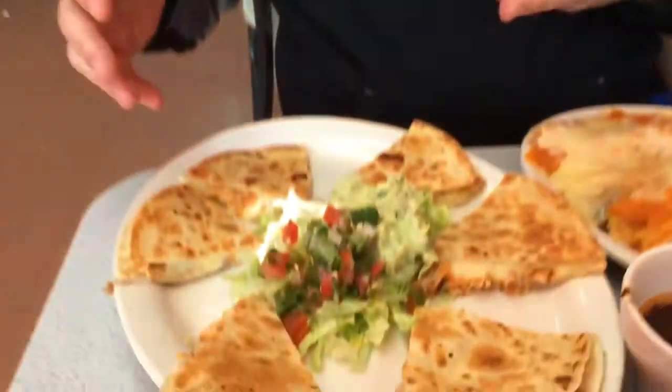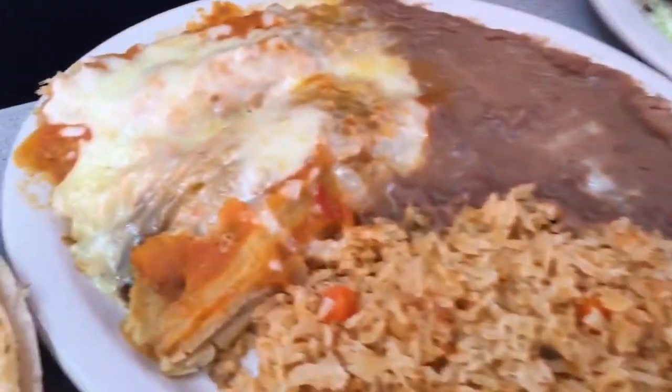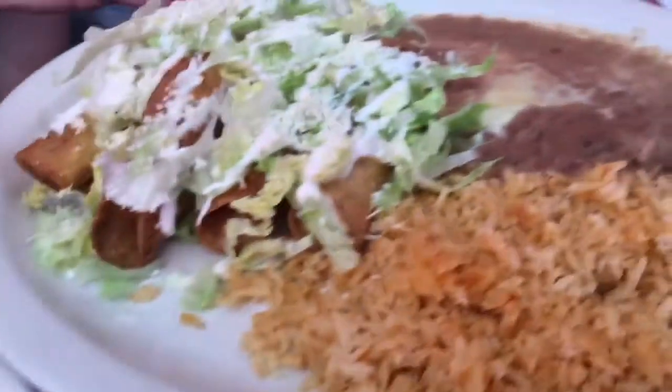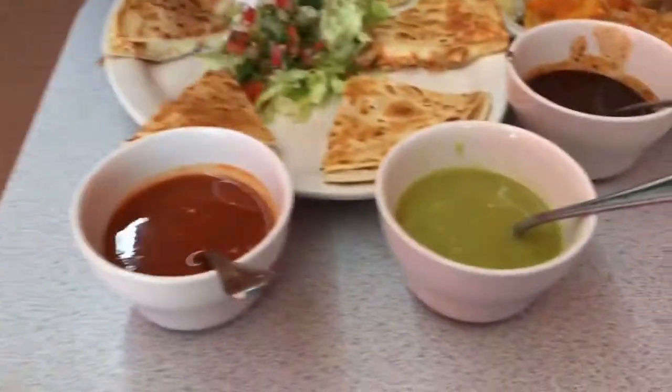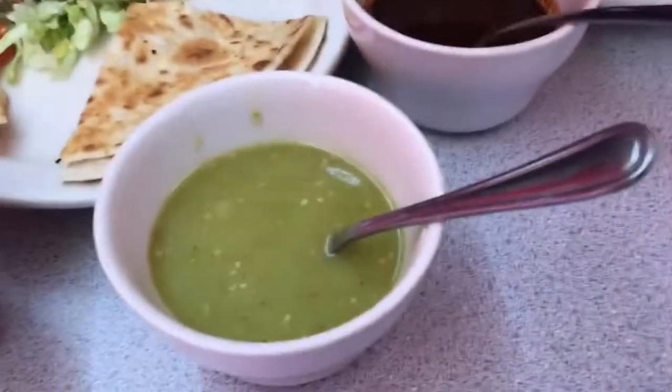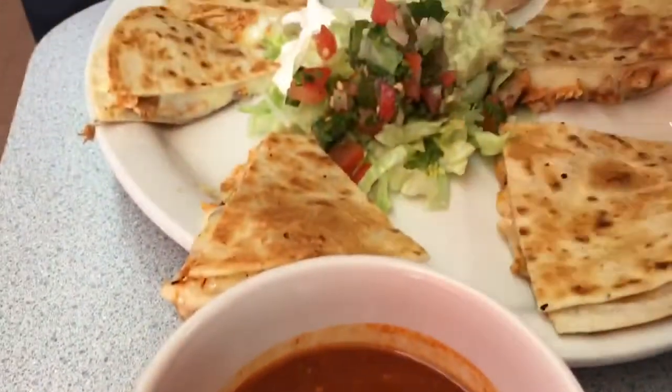All right, food's here. You see, we got the quesadilla, we got the homemade tamales, and these homemade tacos. They look like taquitos, but they say that they're tacos. And then we got these homemade sauces. You got a chipotle, a bell pepper, the green sauce, and a chili pepper based chili sauce.